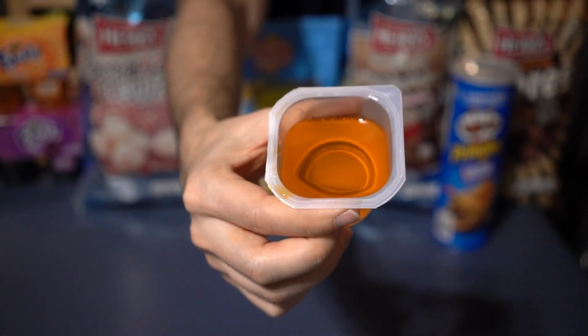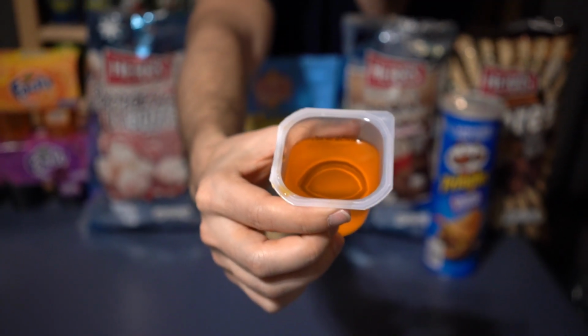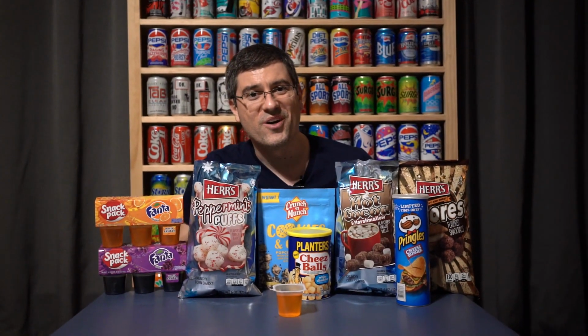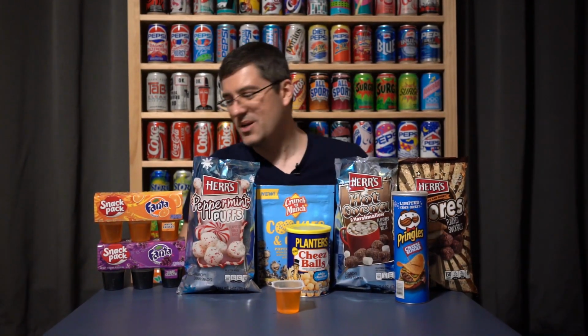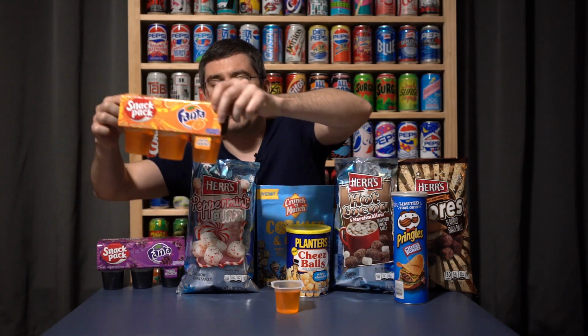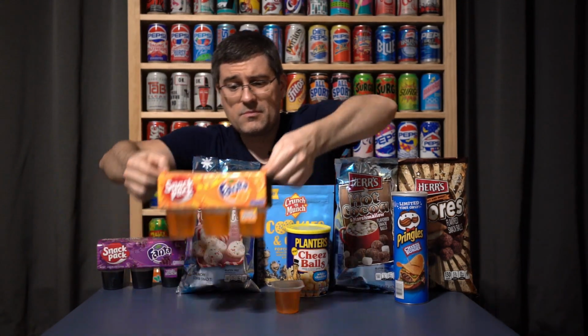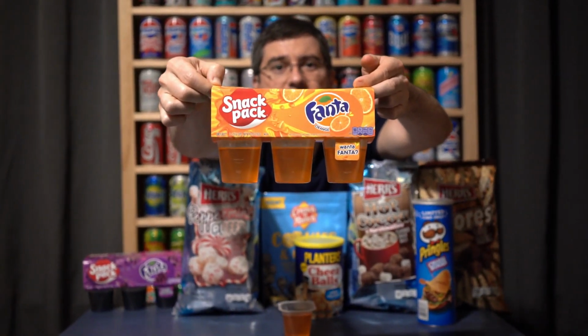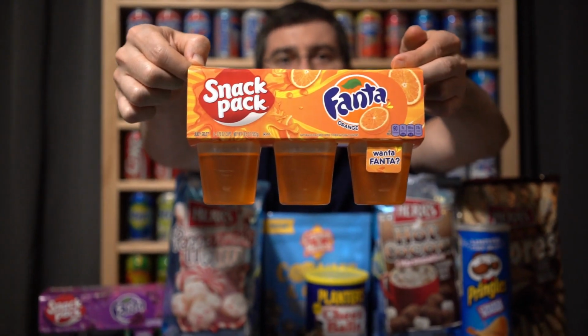So I was very pleasantly surprised by this one. It smells like you just opened a big old 2-liter of orange soda. I mean, it smells so much like orange soda, and then you taste it. And weirdly, even without the carbonation, it captures the Fanta orange soda vibe perfectly.